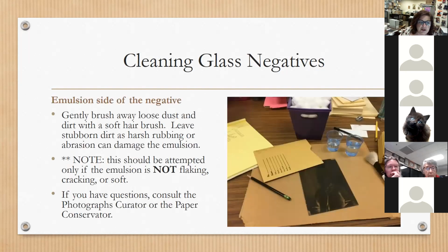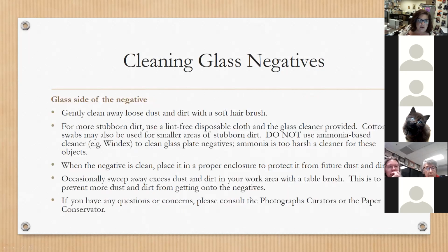When you clean the emulsion side of the negative, just use this gentle brush to very softly sweep along the emulsion side. If it is flaking, do not try to clean it. Just leave it as is and put it into a sink mat. If you have any questions, consult the photograph curator or paper conservator.